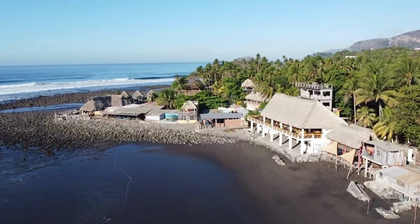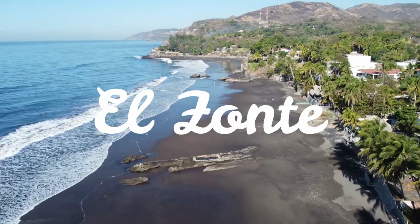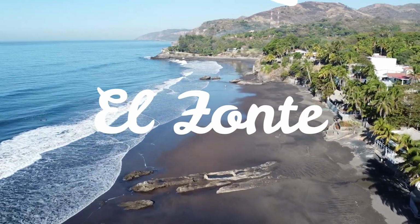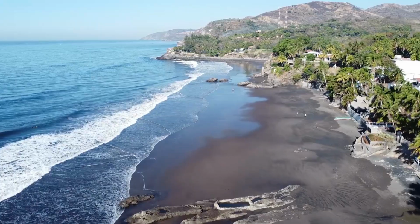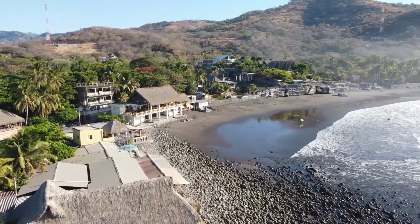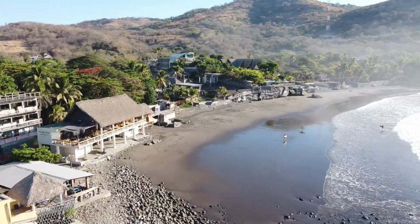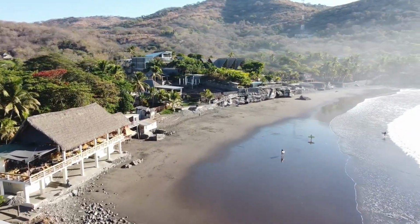The next spot, 5 kilometers from Playa El Palmarcito, is another very popular place, similar to Playa El Tunco. It is a small village with very good waves, a little smaller than Playa El Tunco and with waves especially for intermediate to advanced surfers. This is Playa El Sonte, named by cryptocurrency lovers as Bitcoin Beach.